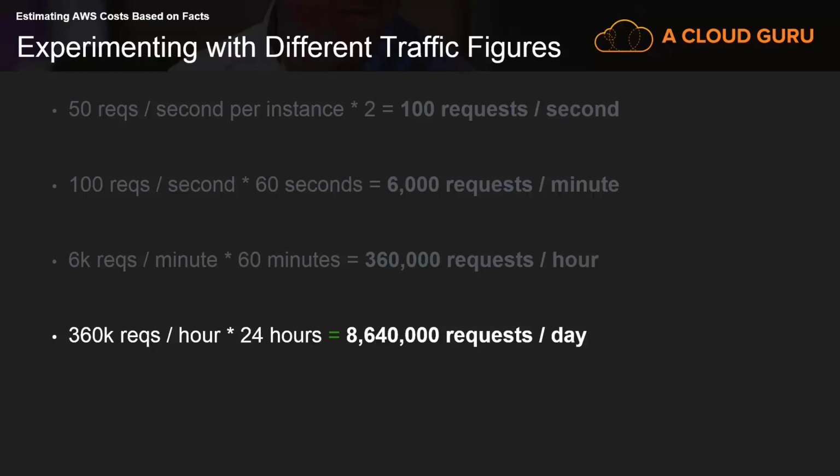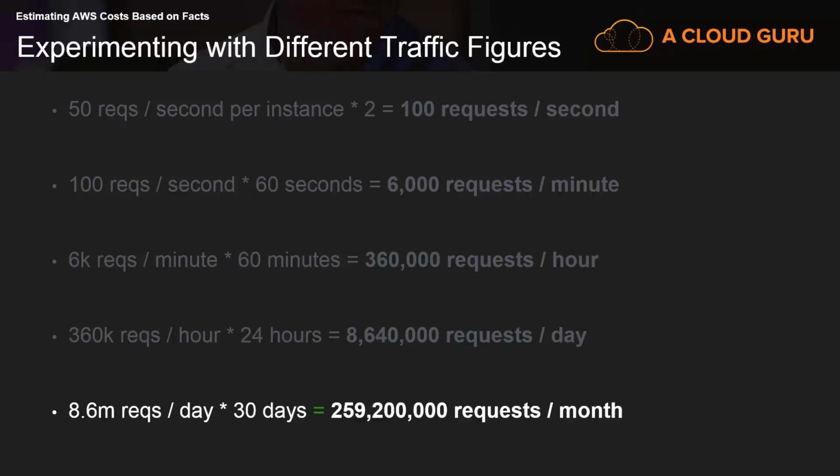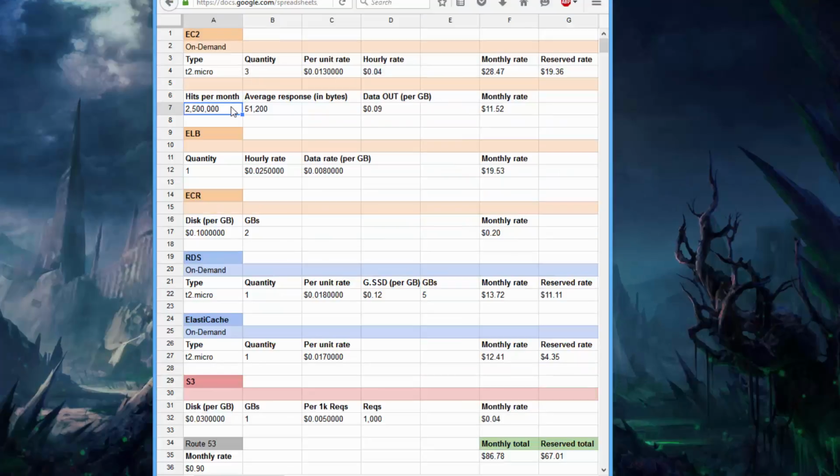We're just shy of 10 million requests a day here, but there's 30 days in a month, so let's factor that in too. So in theory, if your Rails app had exactly 100 requests a second for an entire month, you would be able to serve over 250 million requests. So let me go ahead and update the Excel sheet for 259,200,000 requests. And now you'll see that the price went up to about $1,400 a month. That's not too shabby given the amount of traffic that really is.